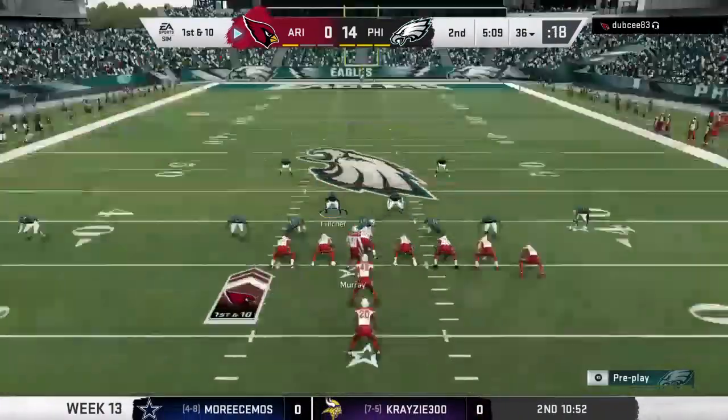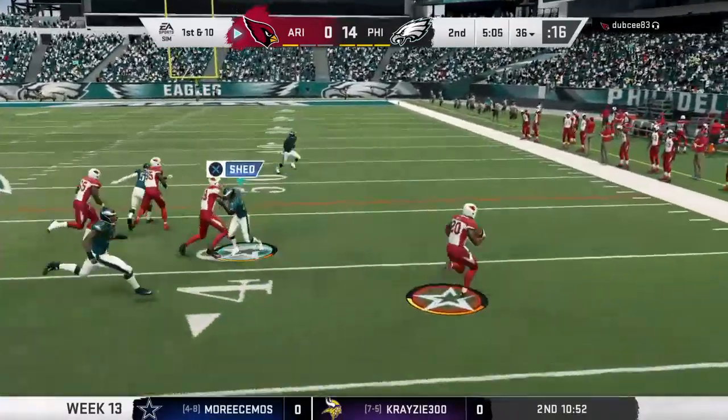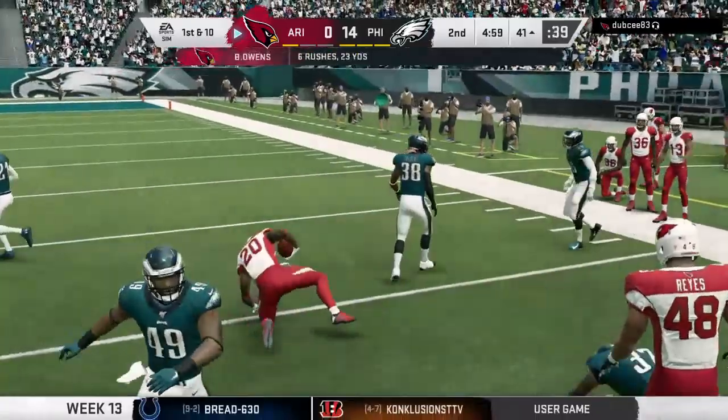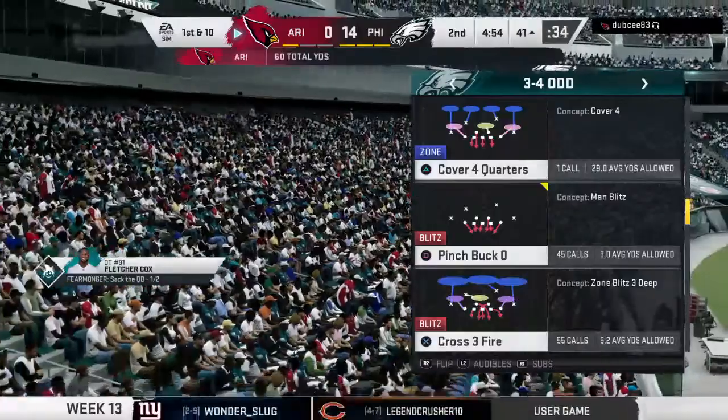Now they look to pay it off on 1st down. Right back to him on 1st down. He's got the 1st down and more, past midfield. And all the way down to the 41-yard line. 23 yards on the pickup there and a first.